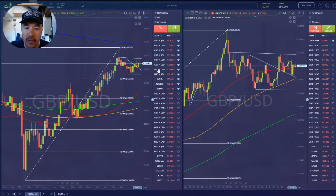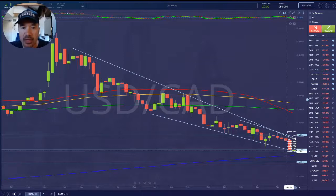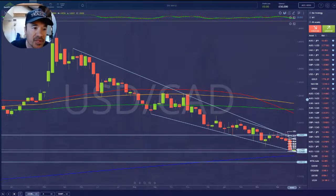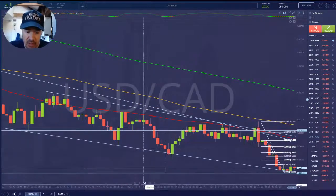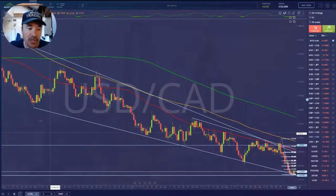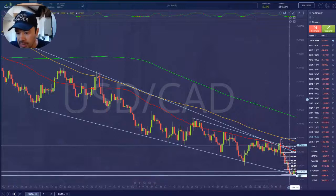Dollar Canadian, I'm just going to recap what Greg was saying yesterday. We talked about this counter trend idea where the market has held support, this descending trend line support, but the market's so overbought. I actually just talked about this at the end of last week. It's easier to see on the daily chart. So the trend line goes all the way back here and is really holding nicely.